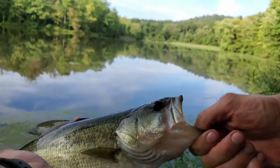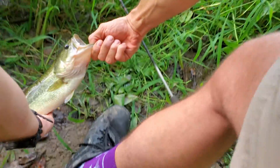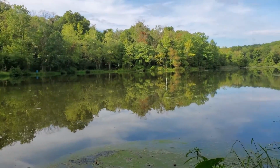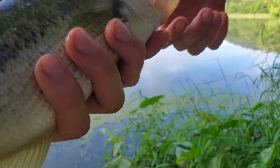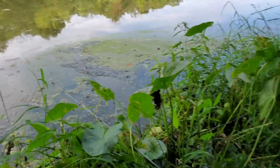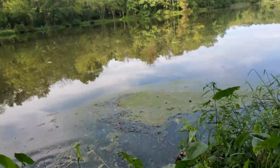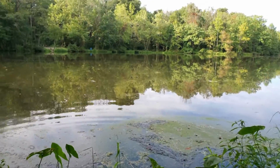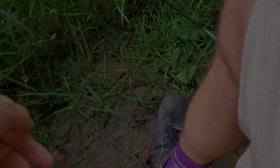You're not the same fish, are you? How big are you? Are you the same fish I just caught? Nah, you feel a little smaller. Okay. You're not, are you? Woo! Okay. There you go. That one was eager to go, so I just let him.